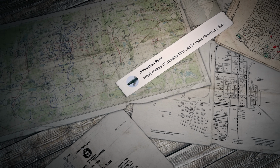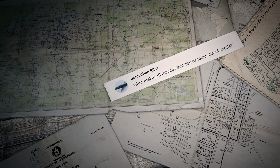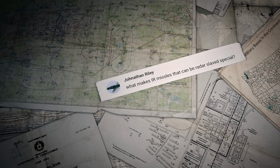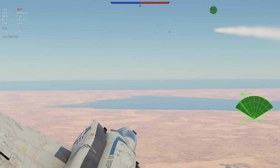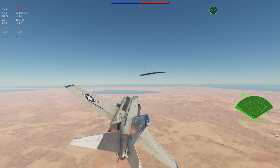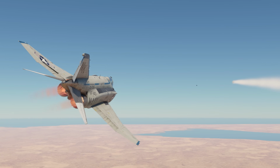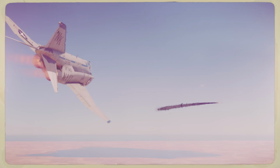The first question was sent by a player called Jonathan Riley. What makes IR missiles that can be radar-slaved special? Hello, Jonathan. With the use of onboard radar, these missiles can be launched at greater distances. What's more important is their own homing device acquires targets much faster.